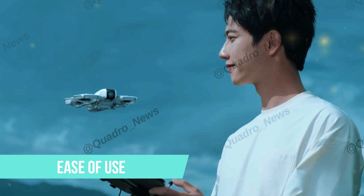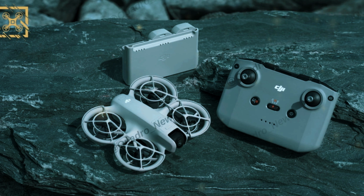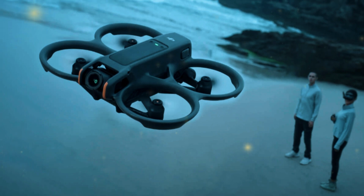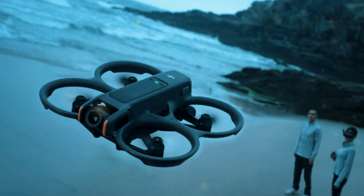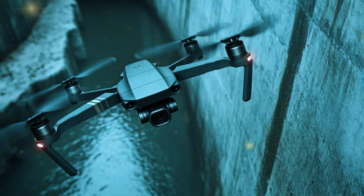Ease of use. DJI has clearly designed the Neo with beginners in mind. The setup process is straightforward, and the drone is ready to fly right out of the box. The inclusion of features like quick-shot modes and voice control further simplifies the flying experience, allowing users to focus more on capturing the perfect shot rather than worrying about complex controls.